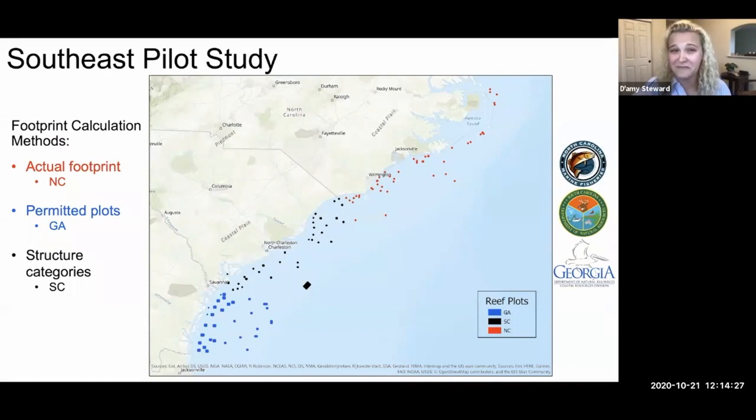When we started out, we made the assumption that the data sets across these states would be relatively standard and easy to work with one another. And we quickly realized this was not the case. We had to develop three different methods to work with all these different kinds of data. And these three methods that we developed are actual footprint, permanent plots, and structure categories. I'm going to present one method per state for you all today. Actual footprint for North Carolina, permanent plots for Georgia, and lastly, structure categories for South Carolina.